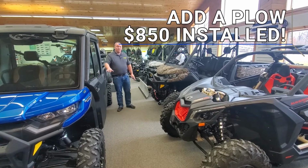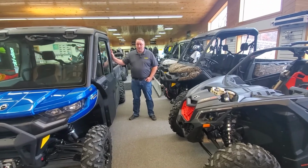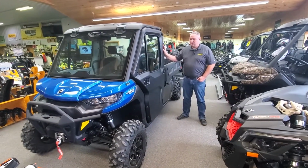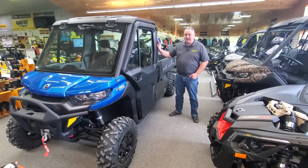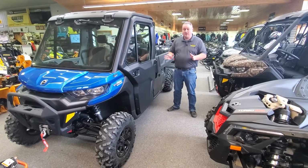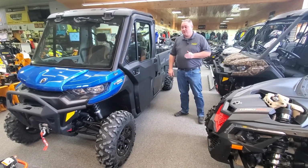If you were looking for a limited, guys, we had the Pro in here last year. All new from Can-Am this year is this Defender Pro Limited. It was one of the things we had asked of us last year on a Pro was for a cab. So we've got now the cab, we've got the heat, we've got AC. Everything is good to go. Still have the 6 foot box and everything. So definitely stop in and check out this machine.